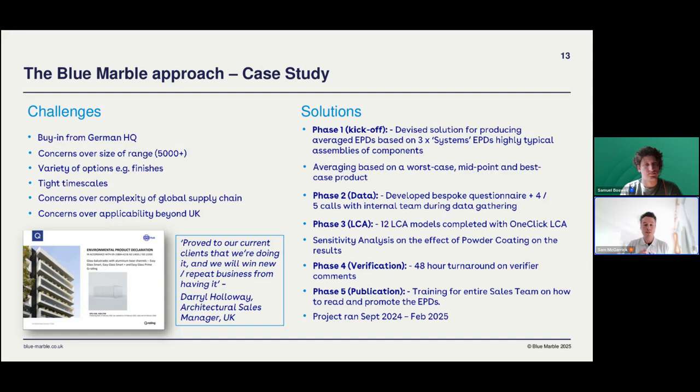So we supported that element of the data gathering. Then phase 3 was the life cycle assessment, and as I mentioned, we used One Click LCA for that. We did 12 different LCA models. We ran a sensitivity analysis on the effect of powder coating on the results. What this meant, and we included this in the EPD document as a little bit of additional information, is it allowed us to show the effect of, the EPDs were for mill finished aluminium product, for example, and we were able to show the effect of coating that with powder coating on the results. So again, using One Click LCA meant that we were able to breeze through the process of doing the LCA modeling.